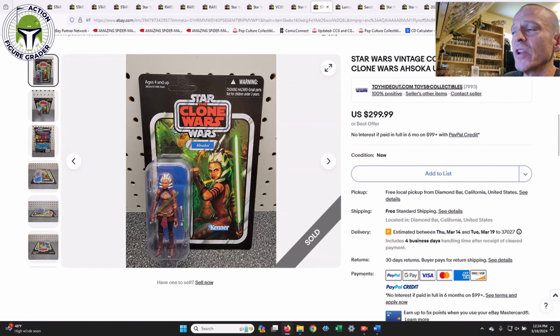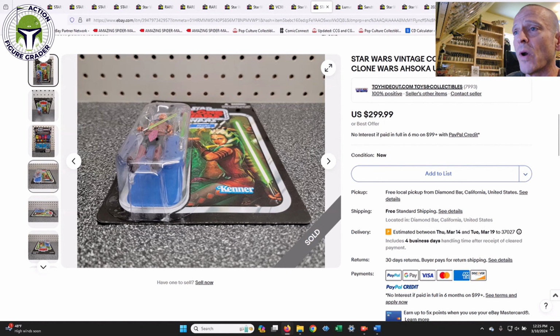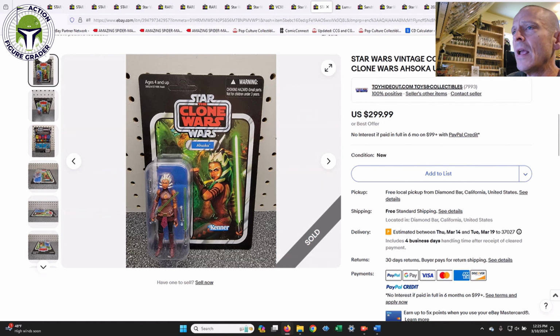Here was an original issue Ahsoka, unpunched, beautiful example. It was advertised as case fresh, straight card back, no edge wear at all on this one. Beautiful example. And that one sold for $300. So, we've seen as low as $150 to $175. So again, maybe this is another example that TVC 1.0 especially are starting to see a bounce up in prices. So, I talked about this in other videos.